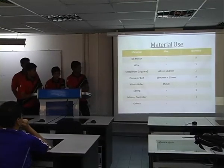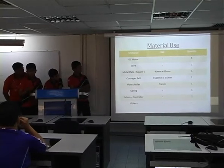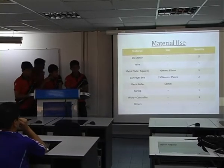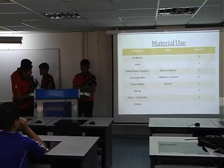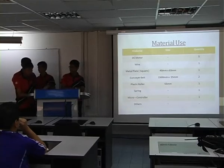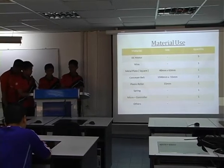Secondly, for the wires, we will use as much as we need. And then there's the metal plate to fold and to slide the popia to the second conveyor belt. Next is the conveyor belt that we would use. And there's the plastic roller to roll the popia. And there's the soft spring, just like Danish explained. And we are using 1 microcontroller to control the conveyor belt, the folding, and other things such as screws and anything else.